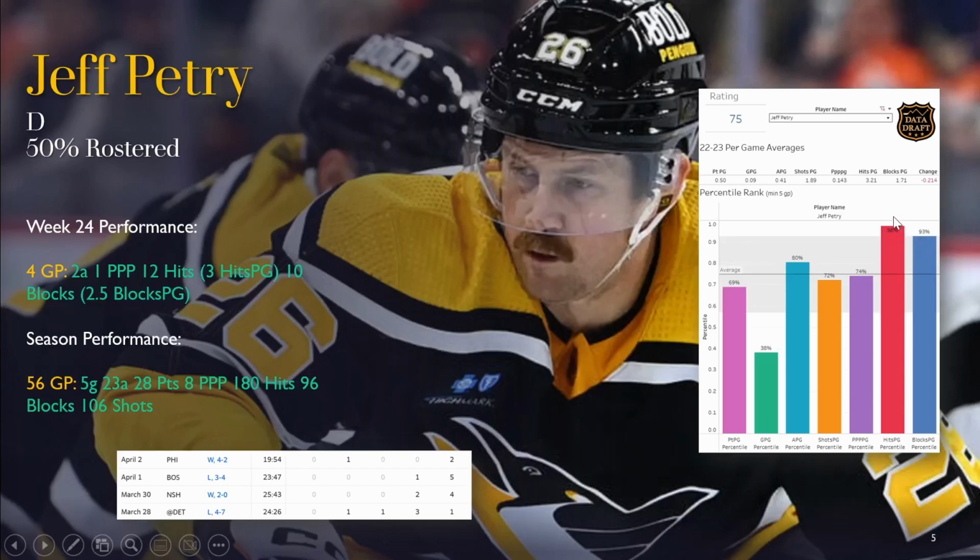98th percentile in hits, 93rd in blocks, and you're still getting some offensive production. 80th percentile in assists, 74th percentile in power play, 72nd in shots, and half a point per game with all of that said. So he's been relatively productive, especially when he gets an elevated role in the lineup. Right now he's second pair and PP2, so he's not necessarily getting those top pair minutes that he was getting with Letang out. But who knows with Letang? He could go down next game and then Petry comes up and becomes the power play 1 quarterback.